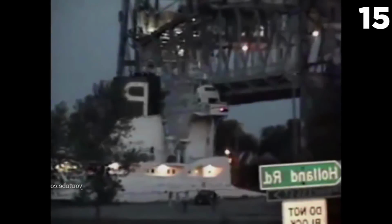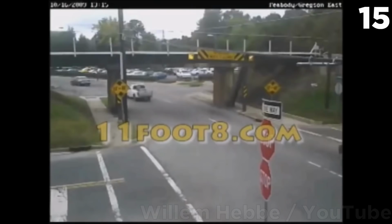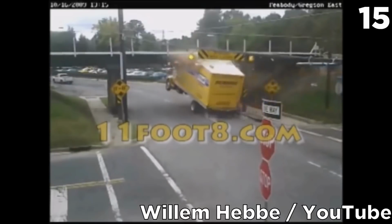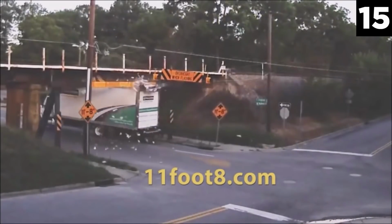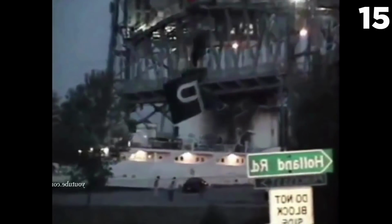Number 15. The bridge is falling down. You've probably seen the damage created from a semi rushing through an overpass that was way too low, but have you seen the same incident with a ship? Well, here's your chance.